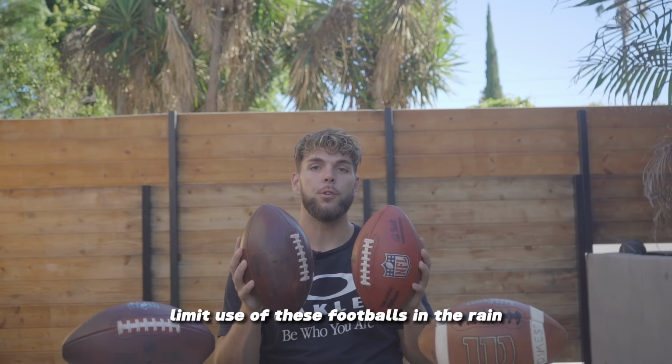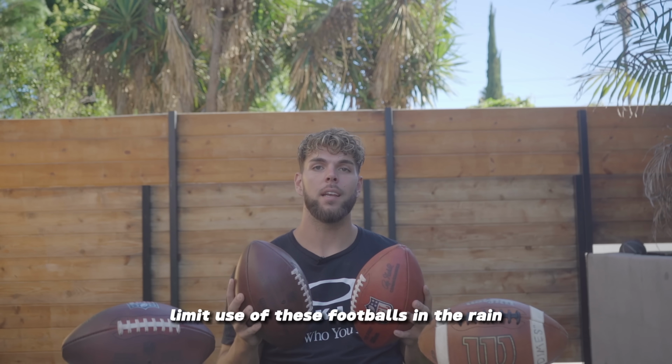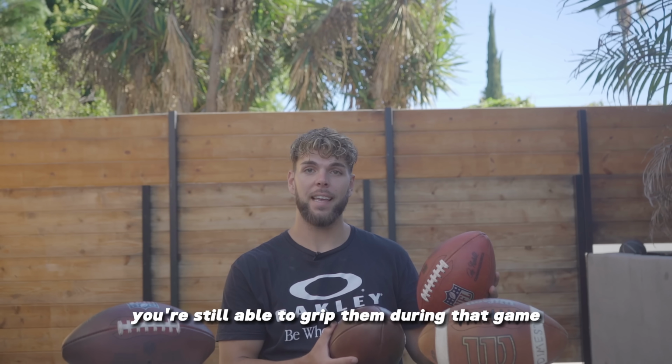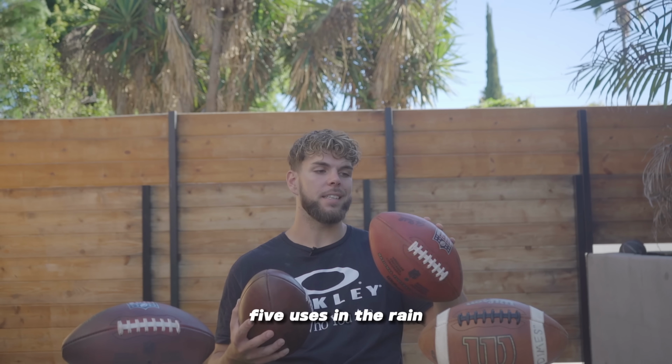Now, I also have to warn you guys, limit use of these footballs in the rain. The thing about leather footballs is when they get wet, when they get waterlogged, you're still able to grip them during that game. So say you're playing a rainy game, it's pouring down rain. Be selective about which footballs you use in that game. Don't just use all your nice game balls in the rain. Save a couple, use only a few, because, you know, after 4 or 5 uses in the rain, the texture won't be the same. The pebbling will start to fade off.